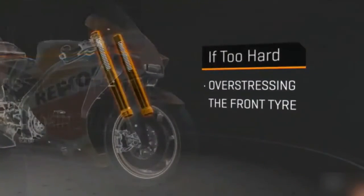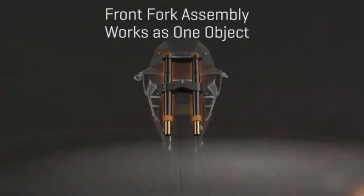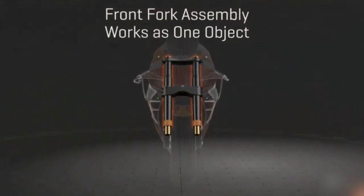The stiffness of the springs is crucial because if the front shocks are too soft, the bike risks dropping too far forward when the riders hit the brakes. On the other hand, if the springs are too hard, the pressure from braking gets transferred onto the front tyre and causes a lot of wear very quickly.